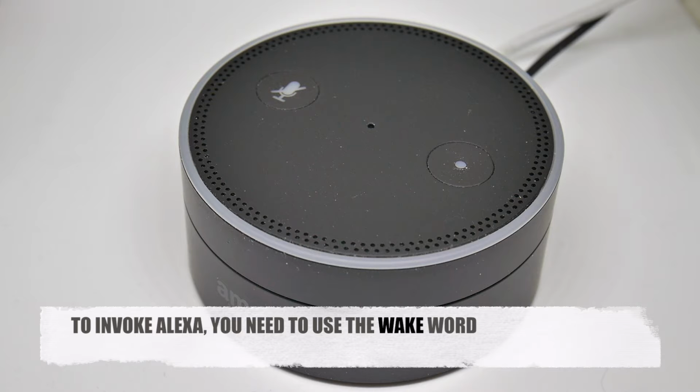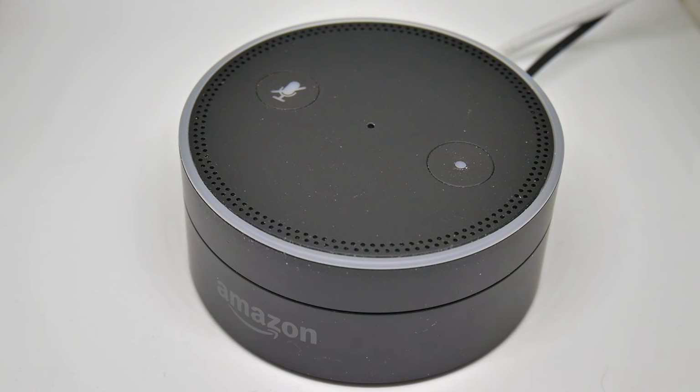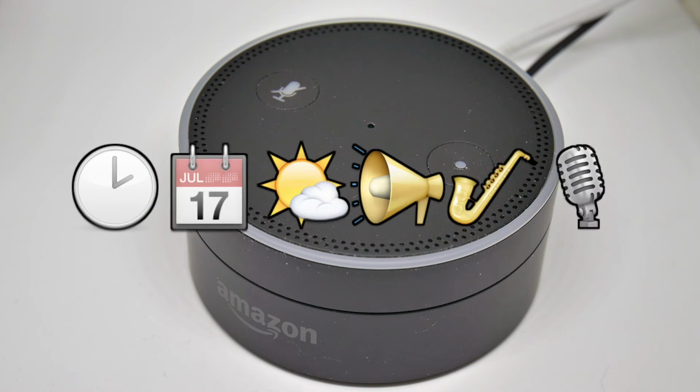To invoke Alexa, you have to say the wake word. By default, it is Alexa, and you can change the wake word from the Alexa application and use Echo or Amazon instead. We'll, however, use Alexa as a wake word throughout this lesson. Let's work on some basics, like time, date, weather, news, music, or podcasting.